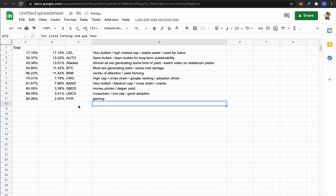Next is PYR, and this is a coin I added actually last week. One of the reasons I bought this is that it is part of a gaming scene, and it just released. Unfortunately, I was a little bit stupid and I actually missed the pre-sale. They had a pre-sale at the end of March, but I missed it by 2 days. For some reason, I did not set up a reminder to participate in the pre-sale, so I actually had to buy it at a 3x price compared to the pre-sale.